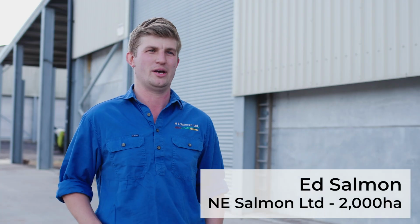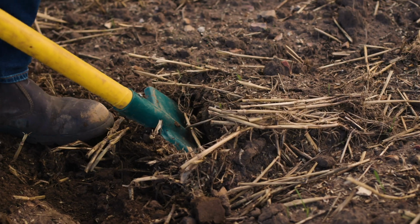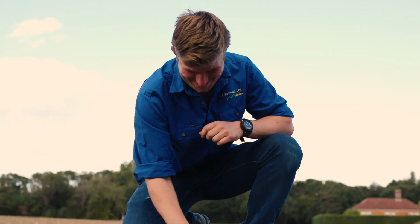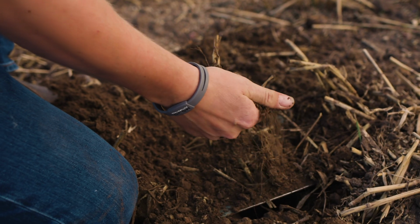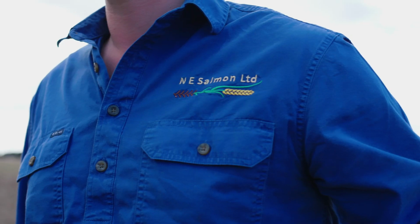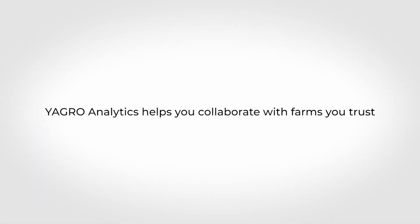We have a very good peer group of farms that we work really closely with. Accurate data is absolutely key because we need to get away in our system from dealing with pub chat. We want accurate data that we can trust, that's either collected by ourselves or someone that we know, just to make better business decisions. It'd be great to have one platform that can compile all the data that we collect on the farm.